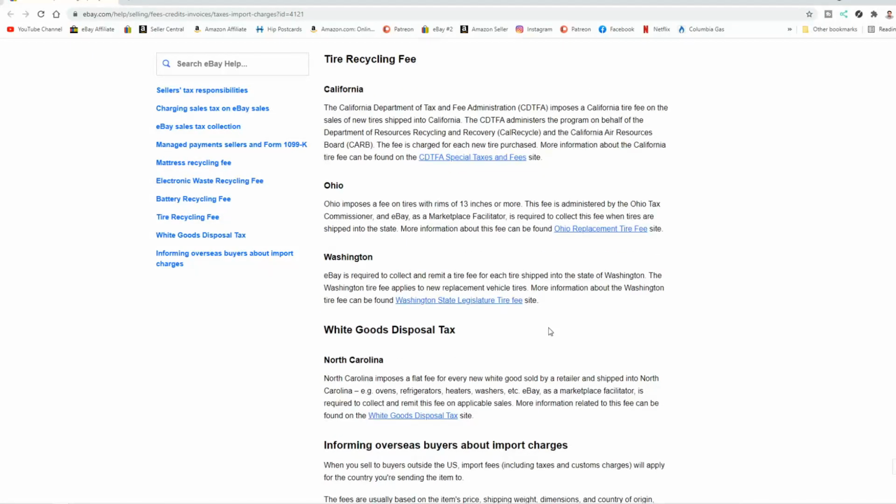Now there's one more area, and it's called the white goods disposal tax. I'm not sure why it comes up as white goods. Maybe most appliances are white finished. I kind of like the black finished refrigerators and stuff personally, but I'm assuming that's why it comes from that. Now this covers, in North Carolina, ovens, refrigerators, heaters, and washers. Just because it states those specific items, in some cases you may have to look further into it, because it could also cover parts for those types of equipment. So if you sell heaters or elements or things like that, there could be some other fees.